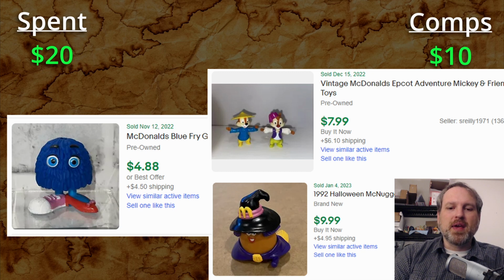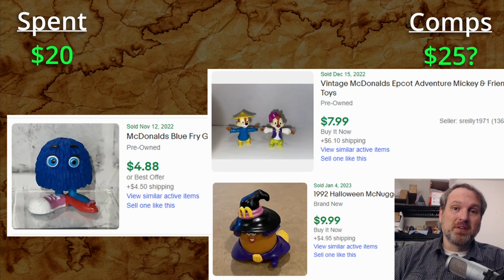And the little McNugget, especially the Halloween McNugget buddies, I didn't realize this one wasn't complete. It's missing the little cape. But I just want to collect them and display them for Halloween. So I'm just happy enough with this one. But complete is $10 plus $5 shipping just for that little toy.